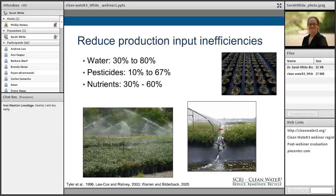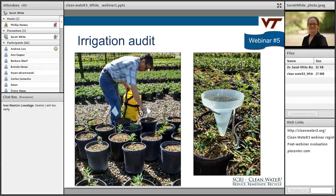So what this can mean is that it can be a simple solution. I know I usually get eye rolls when I talk about irrigation audits and looking at enhancing irrigation practices to manage water better. But one of the simplest solutions to reducing the amount of water waste is conducting an irrigation audit, where you go out there and you put some catch cans out and you run an irrigation cycle and you see how uniform that distribution of irrigation is across your production area.